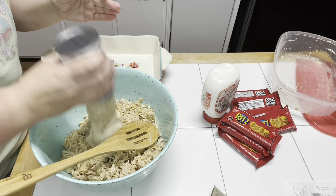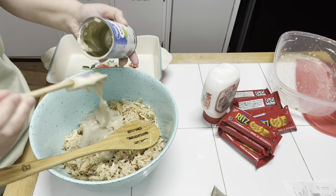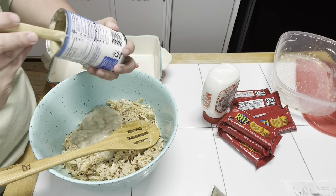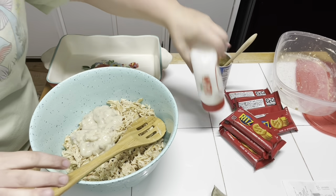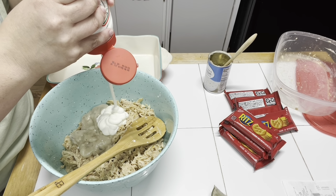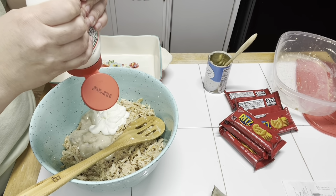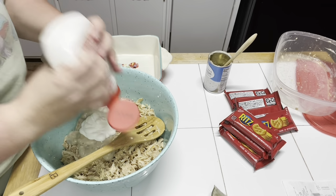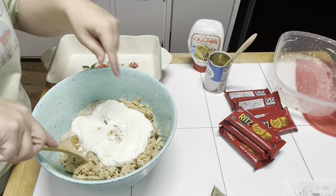I'm going to add the one can of cream of mushroom soup. Actually, I'm going to try to get everything out of it. And we're going to do about a cup of sour cream. I'm eyeballing it. It's probably half a cup. See, that's a cup. And it's already seasoned chicken.